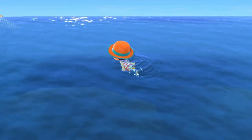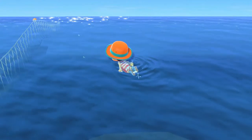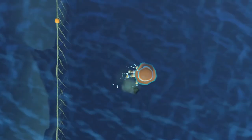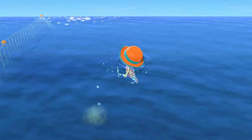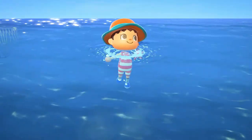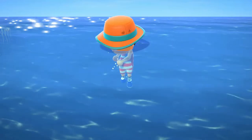And really, as far as today goes, that's all I'm doing, just collecting species, getting money. I already gave everything for the store, and that was the main thing. And Tom Nook gave us no other... Oops, I missed that one completely. Tom Nook is giving us no insight on what else to do today, so I'm guessing until that store's built, nothing overly exciting is going to happen. I got a sea star. Maybe it'll give me an autograph.